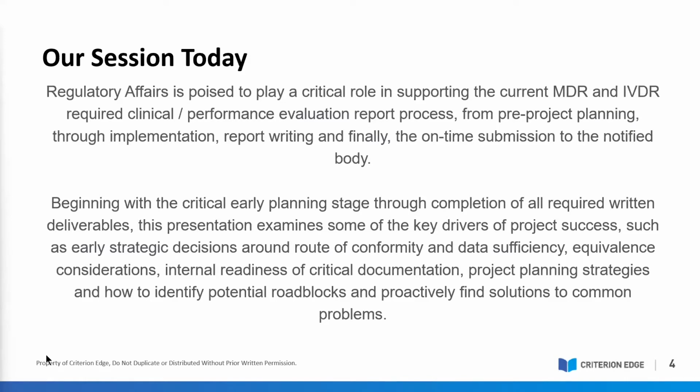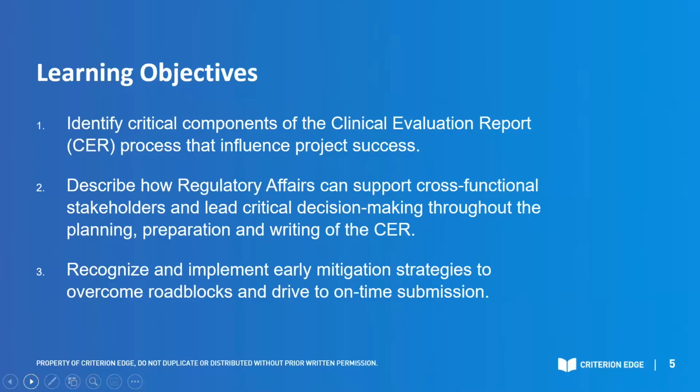Next slide. The learning objectives today are to, again, as we've already covered, identify the critical components of the CER process. This is the evaluation process that influences project success. Describe how regulatory affairs specifically can support cross-functional stakeholders, lead critical decision-making throughout the planning, preparation, and writing of the CER, and recognize and implement early mitigation strategies to overcome roadblocks and drive to on-time submission.